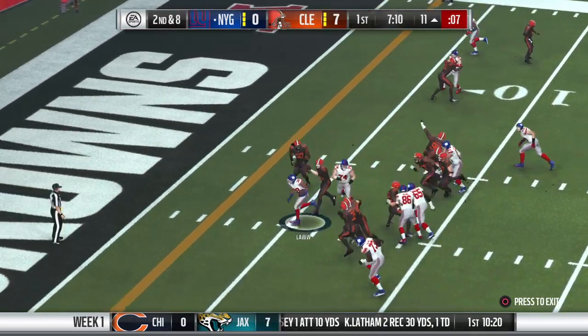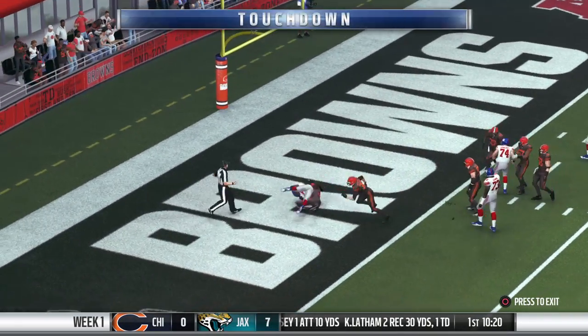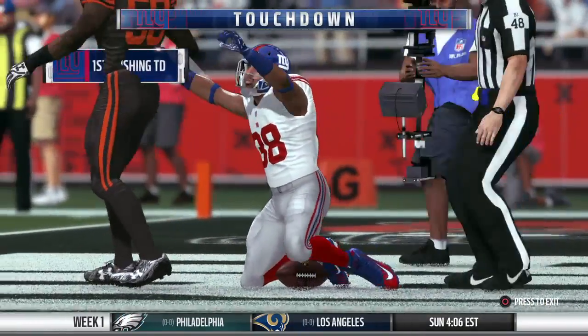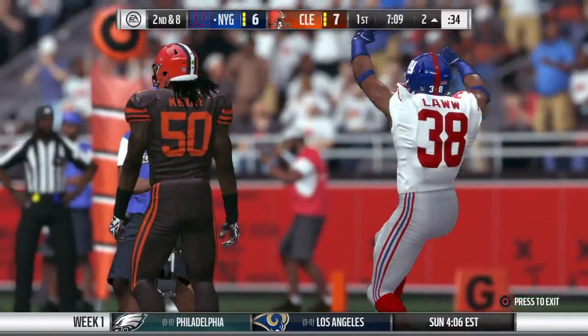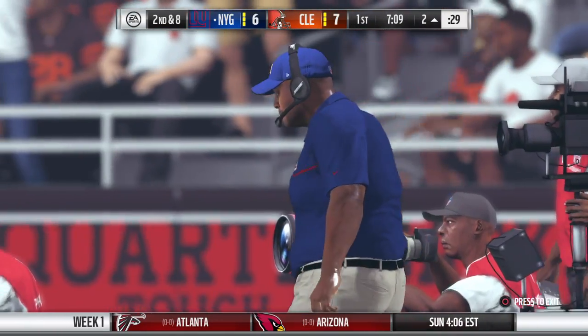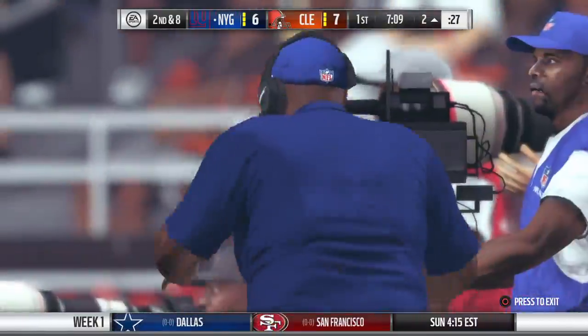They'll give it to him right up the gut. And he will take it on in for a giant touchdown. A great effort there. A 10-yard touchdown run. And the Giants are an extra point away from tying up this football game.